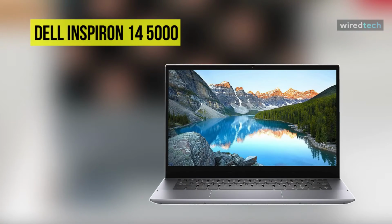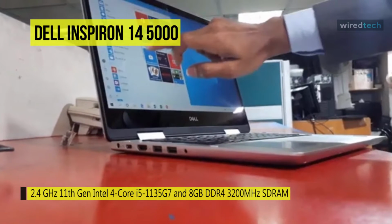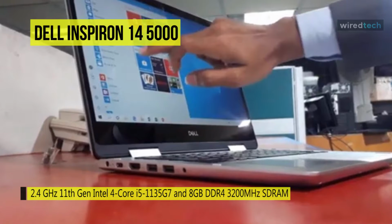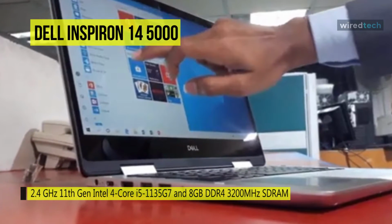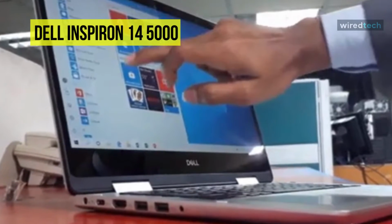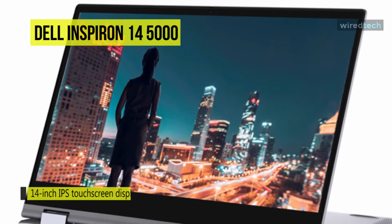Let's begin our list with the Inspiron 15 5000 Series 5578 Multi-Touch 2-in-1 Laptop from Dell. This laptop is designed to entertain and get work done, with its 2.4 GHz 11th Gen Intel 4-Core i5-1135G7 and 8GB DDR4 3200MHz SDRAM that allows you to run multiple applications simultaneously. The 256GB NVMe SSD allows fast bootup and data transfer.